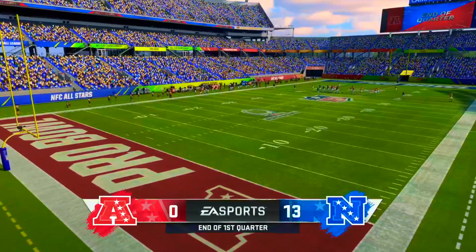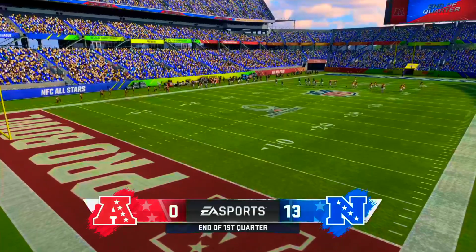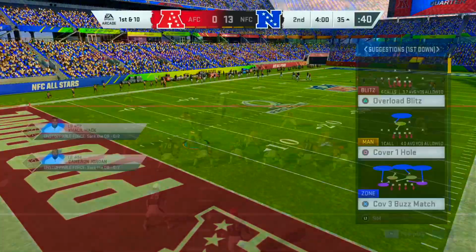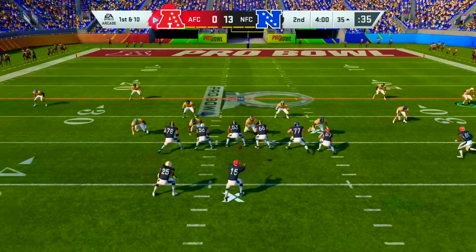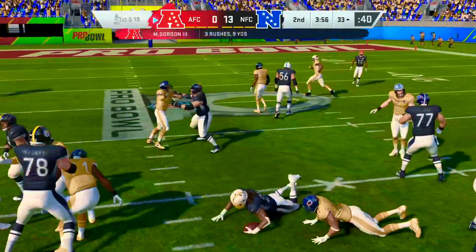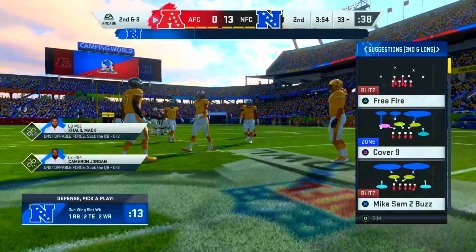13-0 is the score after 1. Ball up to the 35 now as they come up on 1st and 10. On the delayed handoff, this is Gordon. And a short gain down to about the 33. Eddie Jackson with a tackle.